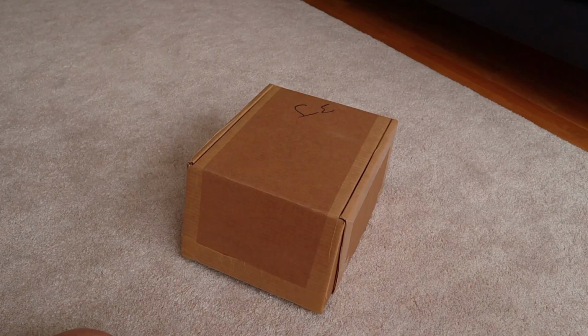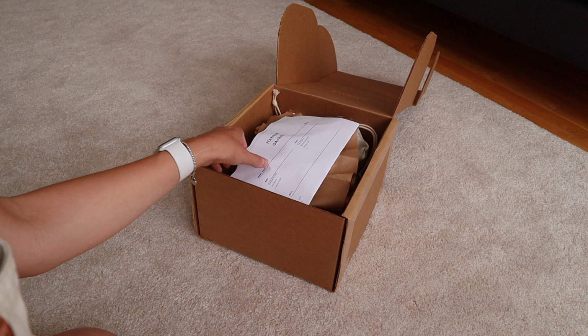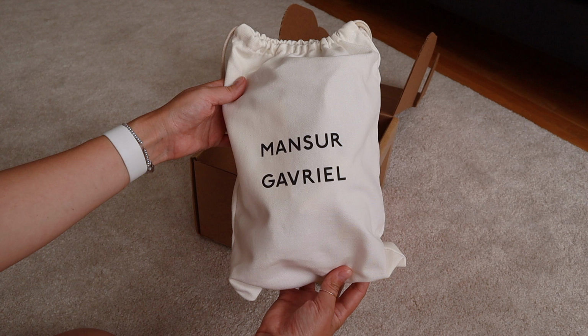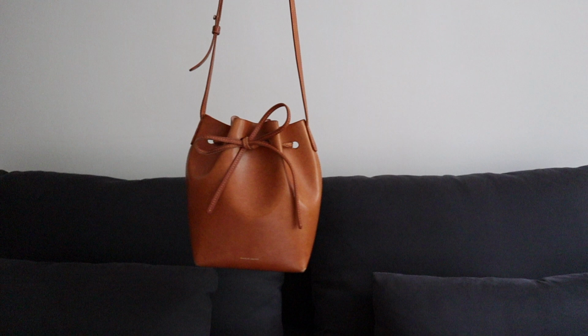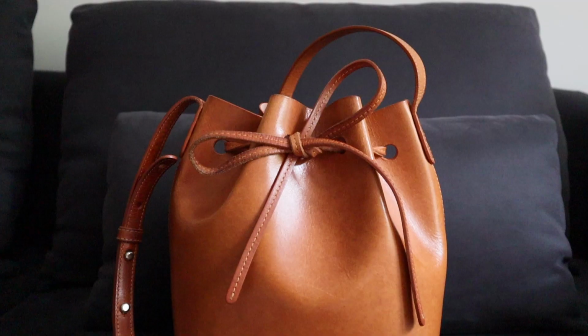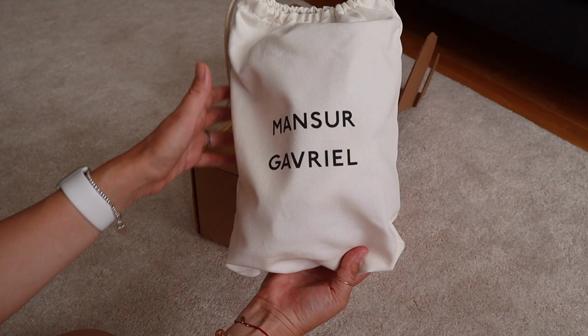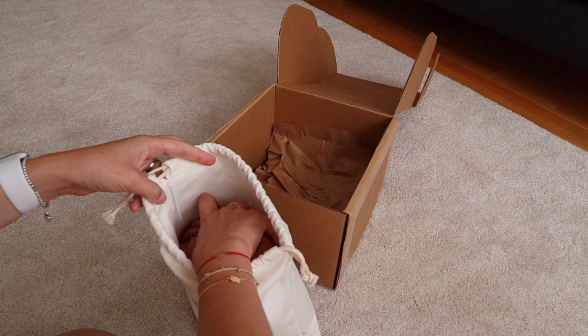I just got a super exciting delivery and I'm going to unbox it right away. Ta-da! Mansur Gavriel. It's not my first purchase from this French brand. I already have their iconic bucket bag in mini size in Camella Rosa color, which I bought 5 years ago, and I still wear it. It still looks good quality-wise, perfect brand, and design-wise super versatile. So I really love it, I'm already a big fan of this brand, and it's super exciting to see the new bag.